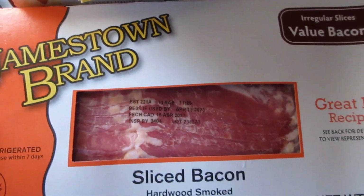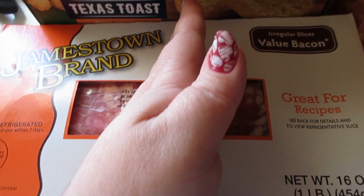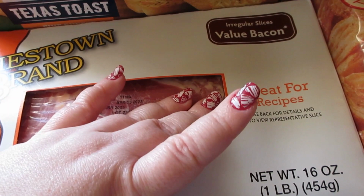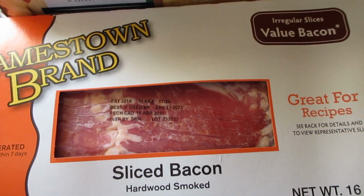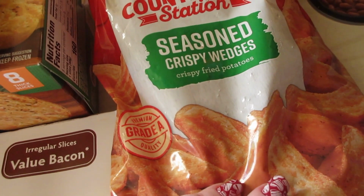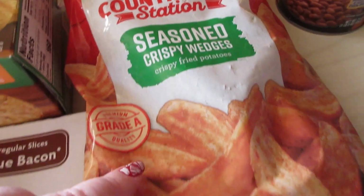Some Jamestown brand sliced bacon, and what I like to do with my bacon, this was under $4 surprisingly, is slice it in half and use half for making crock-pot soup beans and the other half maybe for breakfast or something else. So I will get 2 meals out of the bacon. And today I'm fixing cheeseburgers for dinner, so we picked up some seasoned crispy wedges to go with those.